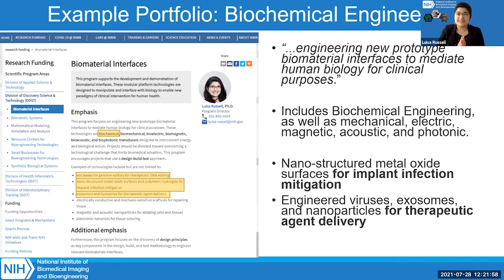So you'll notice that the last part of both of those things is bold, this implant infection mitigation and this therapeutic agent delivery. And that's really to show, again, the fact that the NIBIB is the engineering arm of the NIH, but we're still a key part of the NIH. We're still subject to that overall NIH mission of trying to advance human health. And so because of that, all of the technologies that we support have to be at a stage where they're ready to start looking at biomedical context. They need to have this proof of concept validation, at least, of some way in which they can show future clinical relevance. Next slide, please.